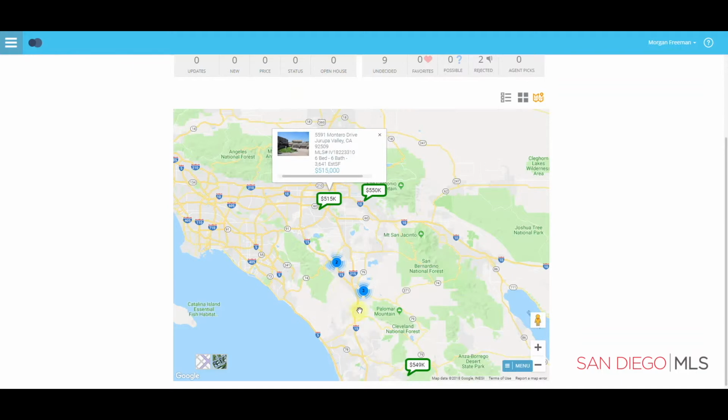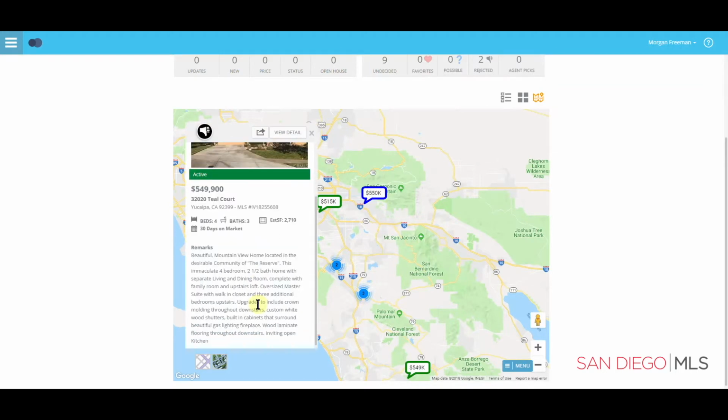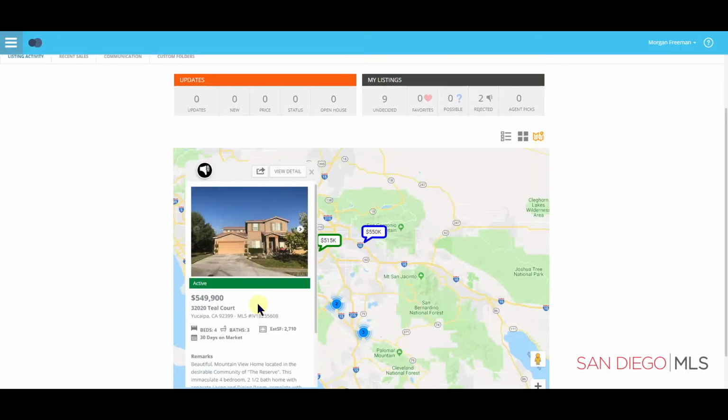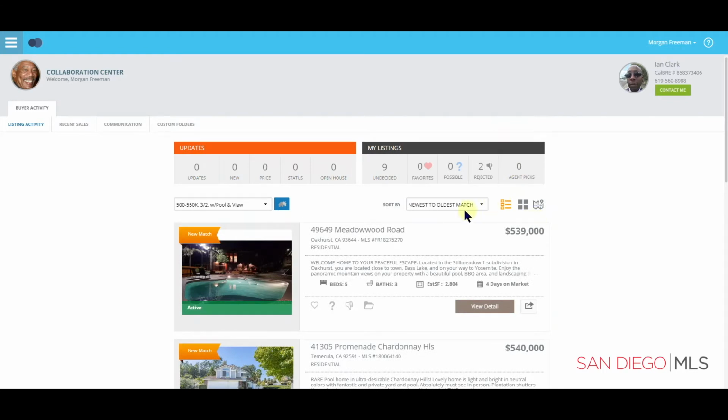Now, this just means that there are 3 properties here and 2 that are fairly close together. Once you see a price, you'll know that that actually is an individual home. We can click on that amount to reveal more information about the home. Let's get back to the thumbnail view. This is the default view. Whichever your client would prefer, they can definitely choose, but this will be the way the page initially loads.